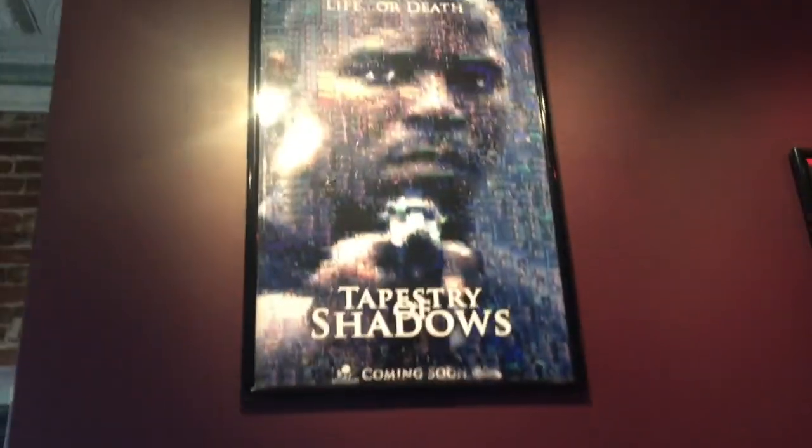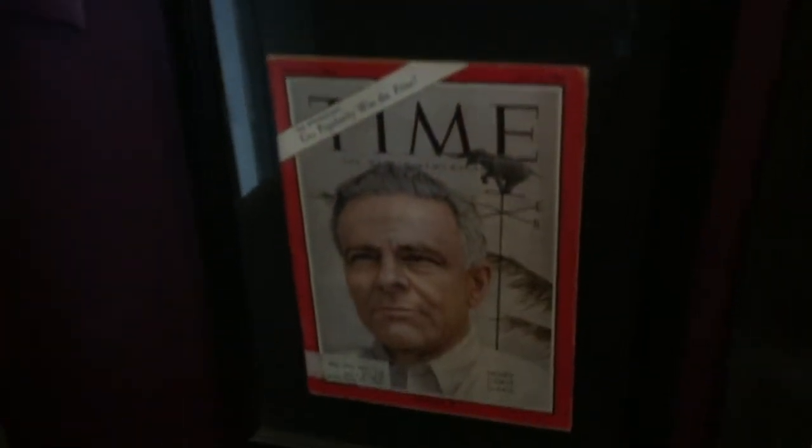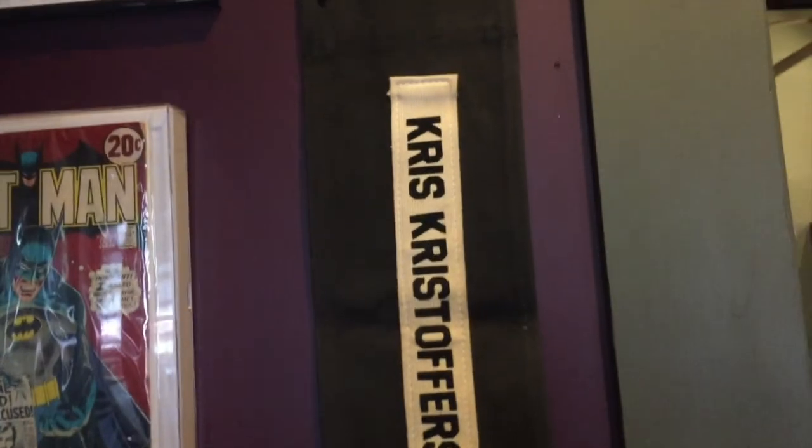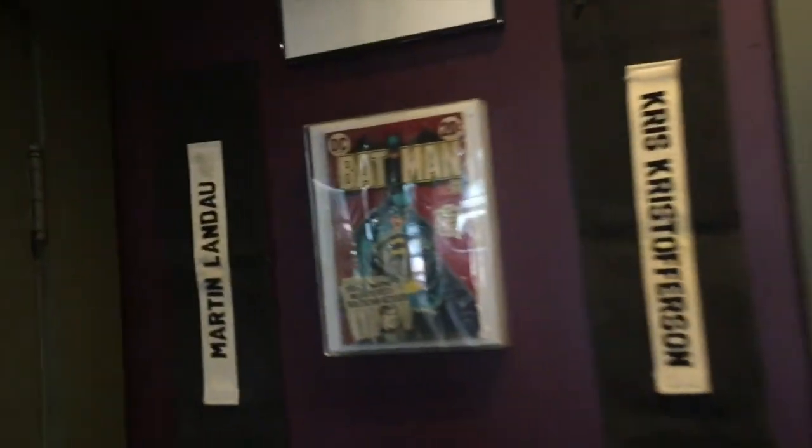Some more posters of their productions they were involved in. And this is really neat too. So you have Timeline, which is one of their productions. Below that is a Batman comic book and a Time magazine. And then to each side you have the seat backs for Chris Christopherson, Drew Barrymore, and Martin Landau. So there's a lot of memorabilia, not merchandise.